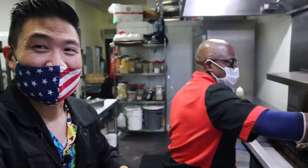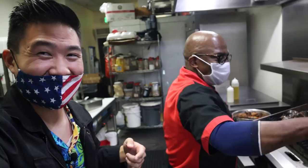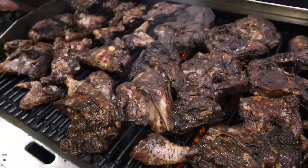So I'm in the kitchen right now. This is Karuba himself. All right, yes sir. Oh yeah, so the restaurant is named after him, and he's back here grilling up all this delicious jerk chicken, which is a signature dish in Jamaica, and I'm gonna be sure to have some of this along with plenty of other great stuff.